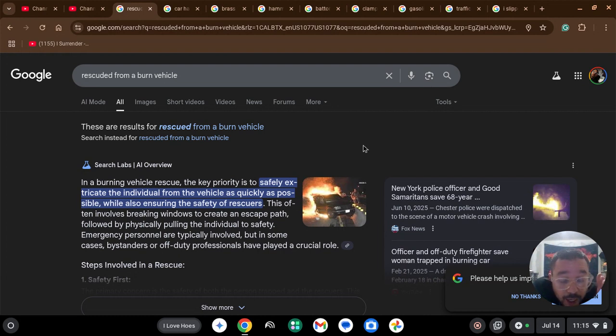But yeah, it's super sad. And luckily for her, for that one particular case on the news recently, this woman was able to walk away with her life. So yeah, I think it's very important to have these type of handles in newer vehicles.